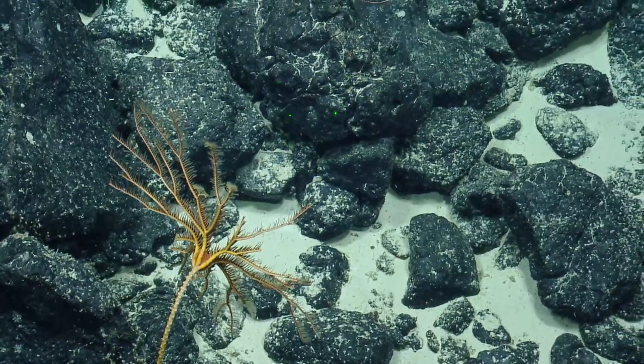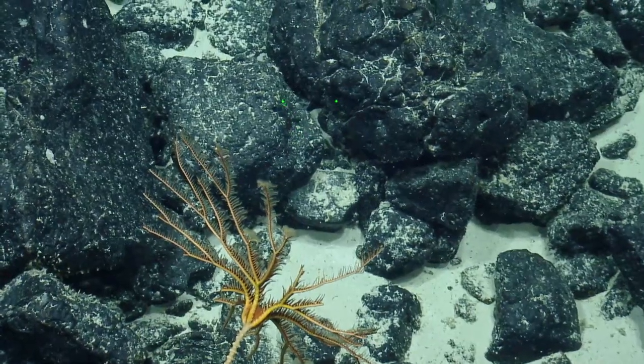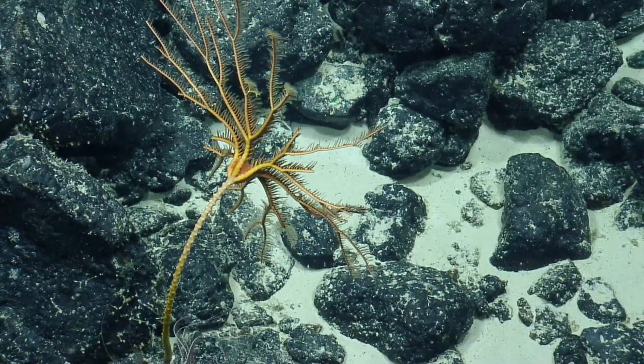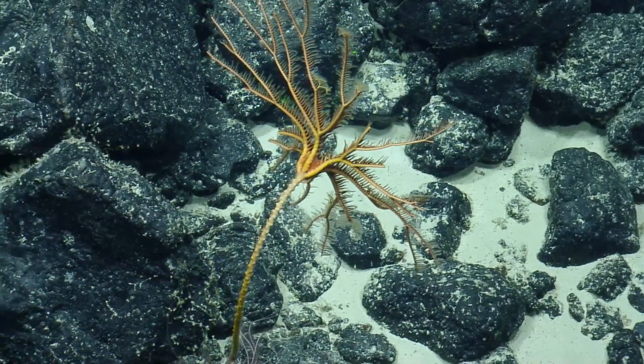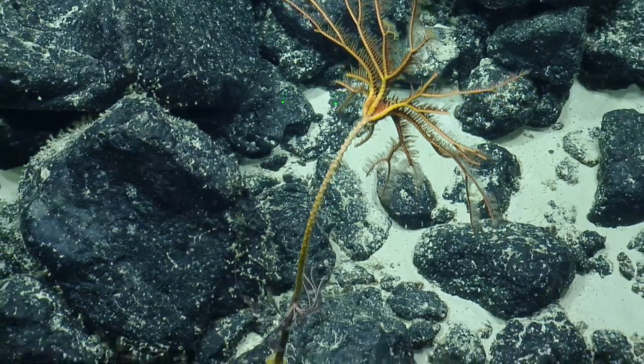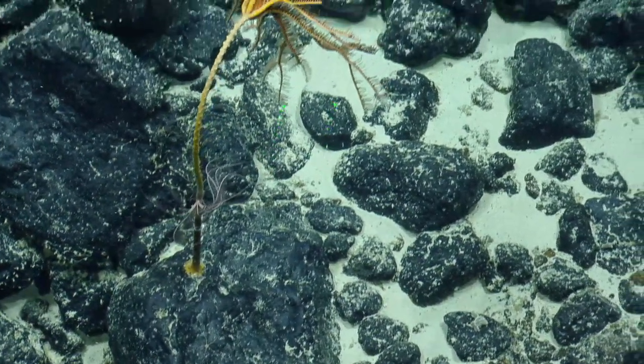You know why that crinoid got off of Facebook? Kept getting unfronded. Oh my gosh. You know what? That was a good one. Bridge, Nev, get us out of here. Let's add 20 meters. Unfronded.